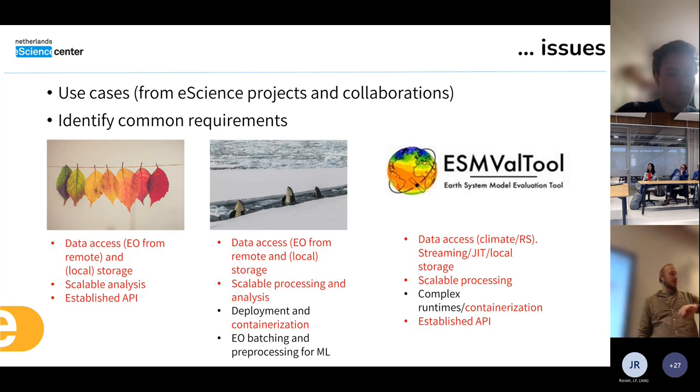And if you do that, then what you see is that common to all of them, you have data access. Earth observation data is remote, and you often want to store it locally for your processing purposes. There is movement towards the ability to stream data, but realistically, you're still at a point in time where you also want to have local mirrors of your data in terms of accessibility, access frequency, throughput rates. So you want to be able to get data, store large data sets locally, but nevertheless access them efficiently for your work.